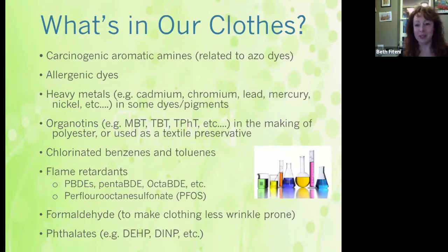So, diving right into what is in our clothing that is of concern. There are many, many chemicals used to make clothing that most people don't think about when we go to shop. We normally just look for clothing that makes us look nice, but there's a lot more to it than that. There can be carcinogenic aromatic amines in some of the dyes. There can be allergens in the dyes. Heavy metals are used in some of the dyes and pigments. Chromium, for example, is used in the tanning of leather. That was in that Erin Brockovich movie in California, where the chromium was in people's water and it's a carcinogen.